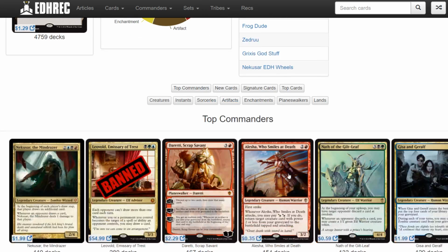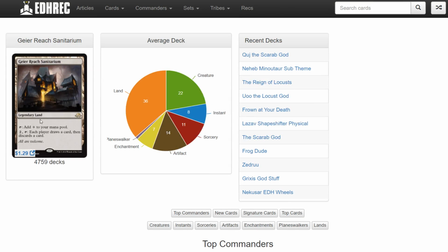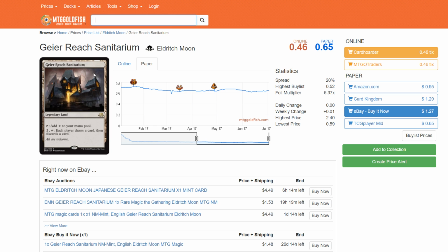So Nath, I really love it. Nath and Nekusar is a very, very popular commander. Anything that utilizes your opponent's graveyard is going to also be a reason for the Geier Reach Sanitarium. And that is the main reason why I'm sinking money into this card. One is it's incredibly low at the moment at 65 cents. It's arguably its lowest price it's ever going to be.